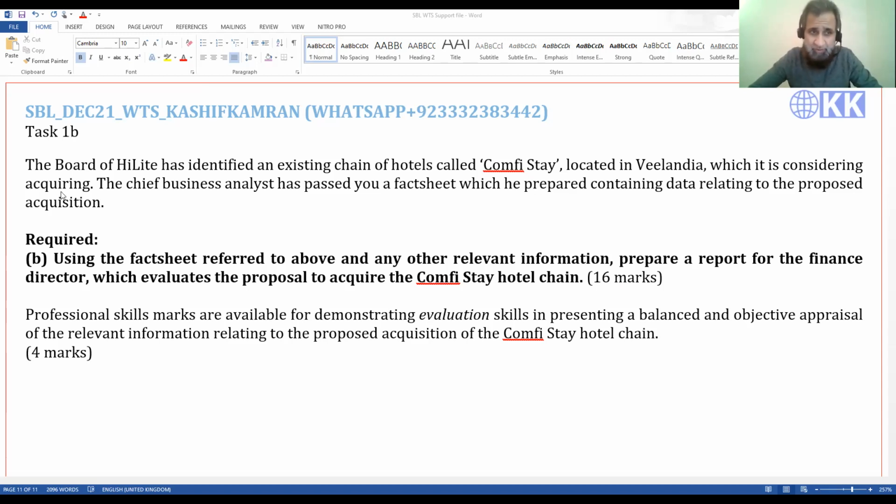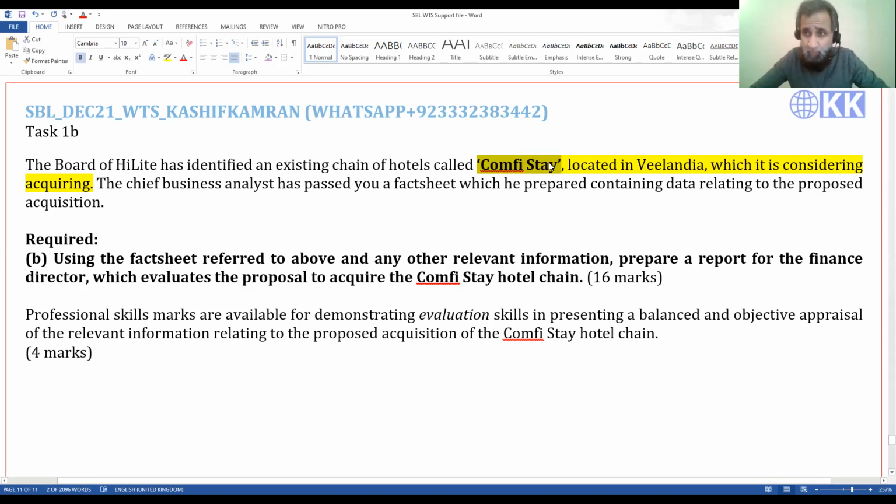Okay, good. Thank you. That was a question from a student. Now look at task 1B. The task 1B says the board of Highlight has identified an existing chain of hotels called Comfy Stay located in Villandia, which it is considering for acquiring. So you are thinking of going to Villandia by acquiring a Comfy Stay hotel. That is one good way of entering the economy. What is the way you found to enter Villandia? Acquisition. So you're going with an acquisition model, and you're thinking about acquiring Comfy Stay to enter Villandia.